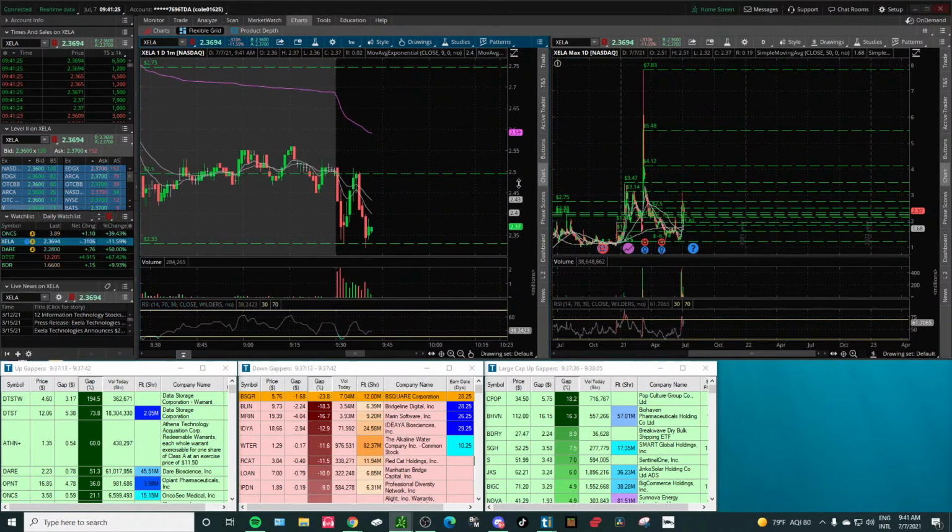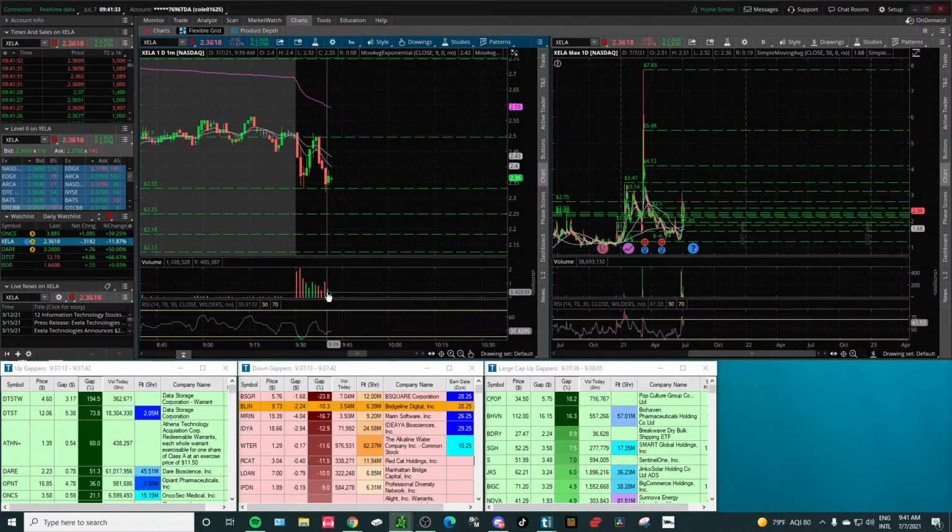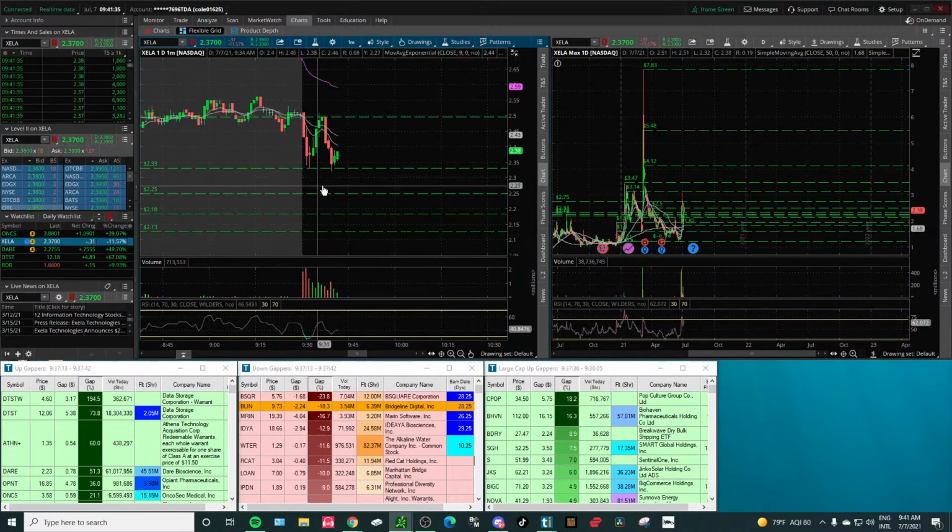I'm gonna take a little breather and wait for the continuation to go. Okay, never mind. We might actually continue to go downward on this because we do have decreasing volume. So I want to actually hold support and then come back to VWAP. As long as we don't make a new high, I think we might have just made a new high.